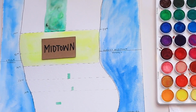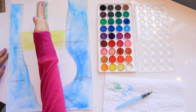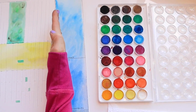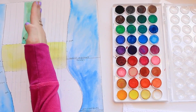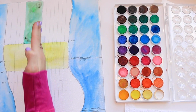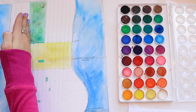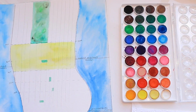Here, the streets form a complete grid. The avenues run north to south, and the streets run east to west. So starting all the way at the east, we have 1st Avenue, 2nd Avenue, 3rd Avenue, Lexington, Park, Madison, 5th Avenue up the side of the park, 6th Avenue, 7th Avenue, and 8th Avenue, which goes up the other side of the park, 9th Ave, 10th, and 11th. And then you're at the river.